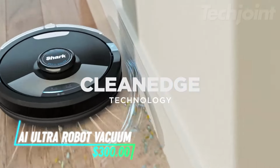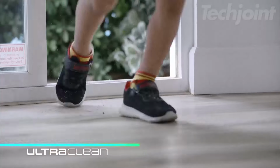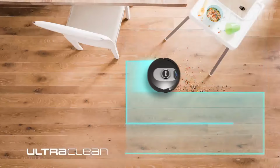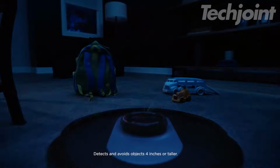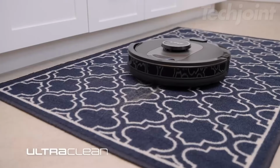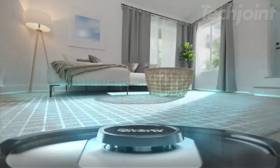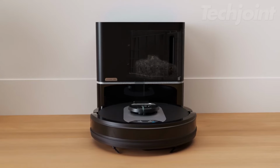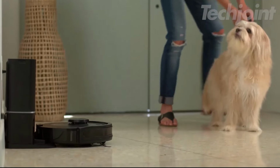Transform your cleaning routine with this advanced AI robot vacuum. Designed for powerful performance on both carpets and hard floors, it features incredible suction to tackle even the toughest messes. With its matrix clean navigation, no spot goes unclean, ensuring thorough coverage. The self-emptying base holds up to 60 days of dirt and debris, while the HEPA filtration captures 99.97% of dust and allergens, making it perfect for homes with pets.